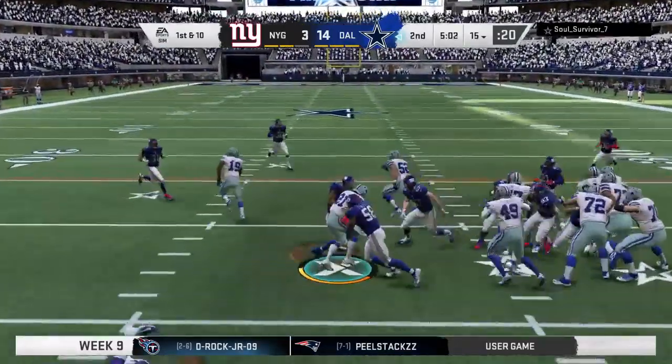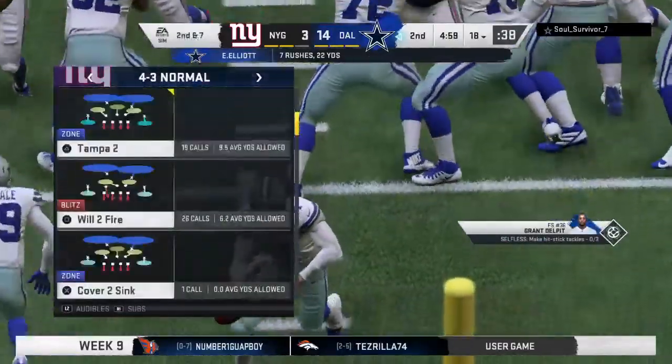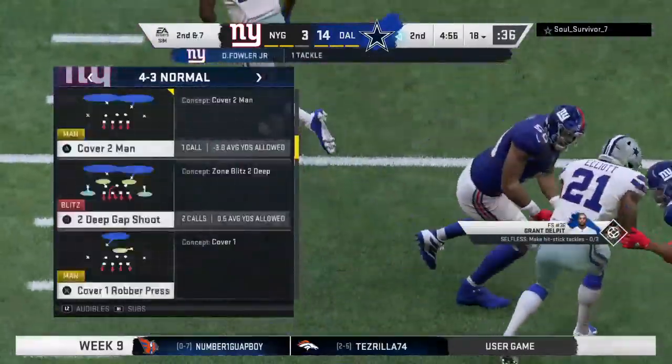A 1st down carry by Elliott. And he'll take this up only to about his 18-yard line. A gain of 3, 2nd down.